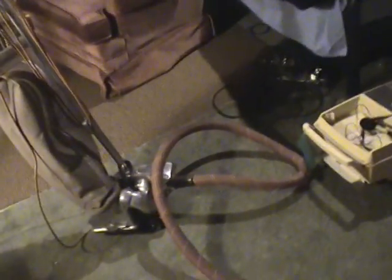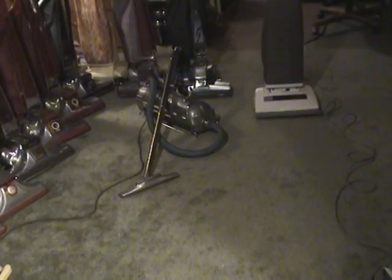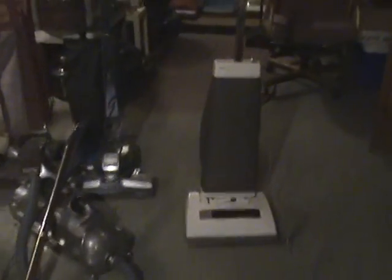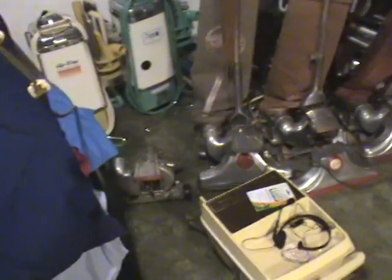I think I'm going to bring on another one real quick. Trying to think. I'll pause the video, put the Kirby up, put the Hoover up, bring on another machine. Okay, so now we have two machines. The Kenmore 7.2 amps and then the Electrolux Model 30. Decided to move that light over, get a little bit more light on these machines over here.